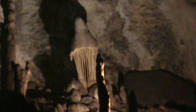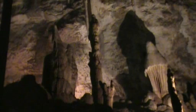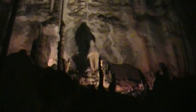This is the mushroom formation. The mushroom is between 45 and 55,000 years old. That formation, the bottom part, there were good rains for a couple of thousand years. The mushroom is about 2 meters high, and that formation is still growing.